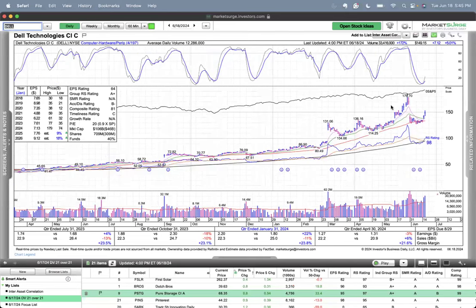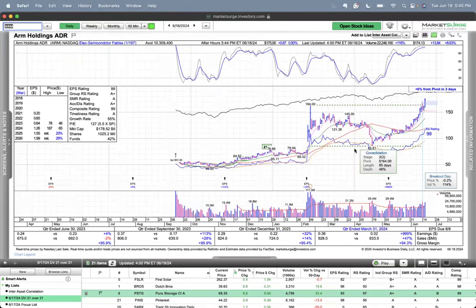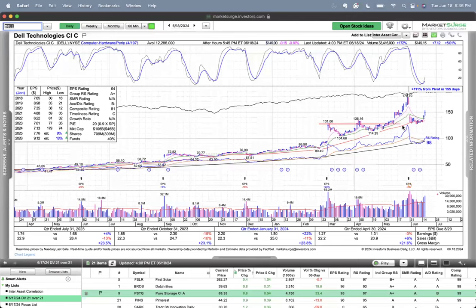Dell had that super nasty earnings gap down, but held the 50-day and it's starting to U-turn. And one thing I want to note is sometimes you just can't count names out, right? ARM, it looked like it was over at this 85 level. And look at this run. This cleared those 164 highs. So as long as Dell can hold above the 50-day, that's a positive.